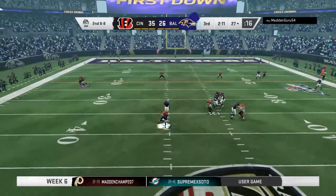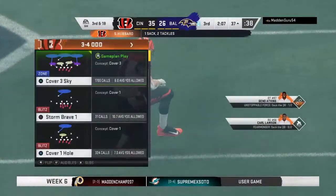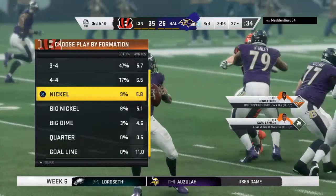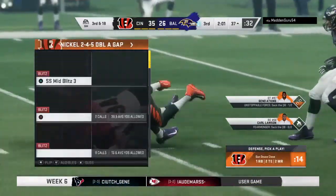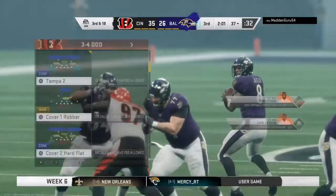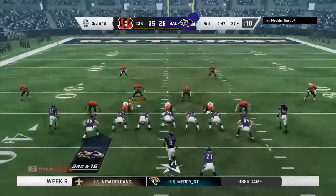Looking to throw again on 2nd down. Jackson, pressure from his right, and he goes down hard, flat on his back. Sam Hubbard making his presence felt in the backfield. It's now 3rd down. Now after that sack, it's 3rd and long for Jackson and the Ravens.